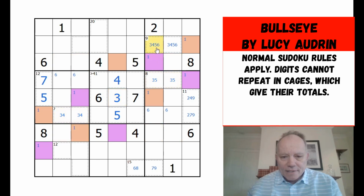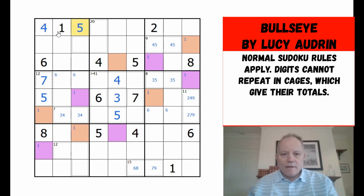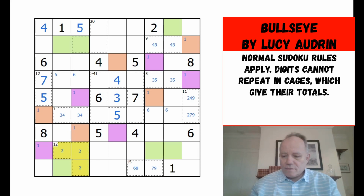That's amazing. That means this is not a 3-6 pair. Now we do get 4 and 5 up here. Actually, there are other cells that cannot have a 3 in, and I am going to highlight them. Look at these ones. All of these greens cannot have a 3 in because of what we just discovered there. I'm going to highlight them again because it is so fantastic. 3s are confined to those cells in those rows. Brilliant. Anyway, so 3 is not in this 12 cage, and nor is 1. I think that means it's 2, 4, 6. I don't think it can be anything else.